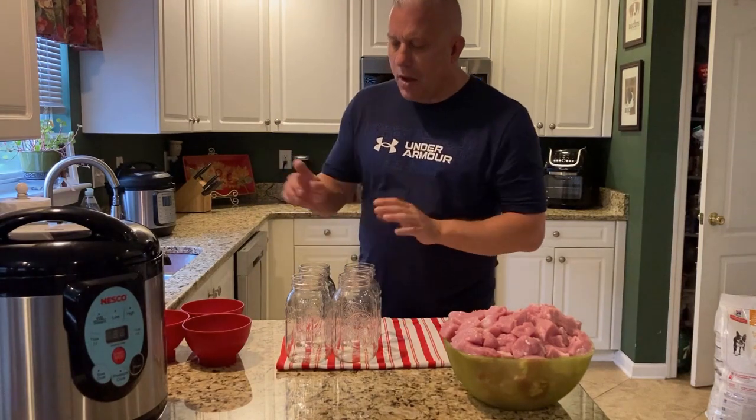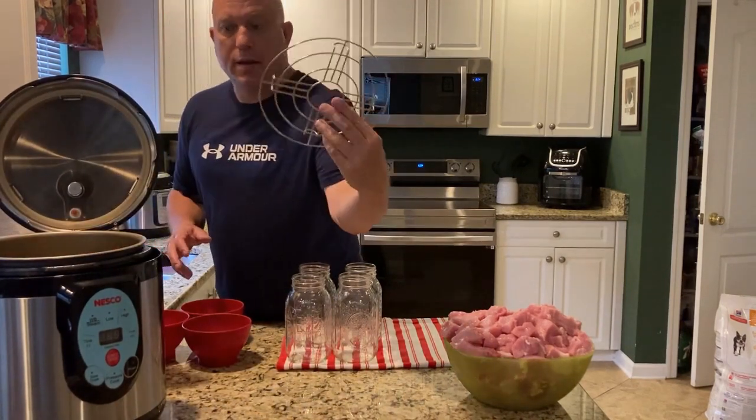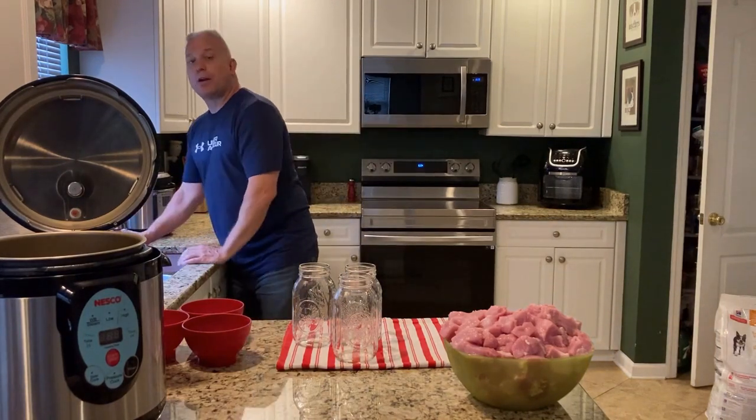Pork. So we've got our lid soaking. Okay, we need to fill our canner. All right. So we're going to put up our canner. Make sure we have our little trivet in there. All right. We're going to fill it up with 2.5 jars of water. We're cold packing, so we want cold water.